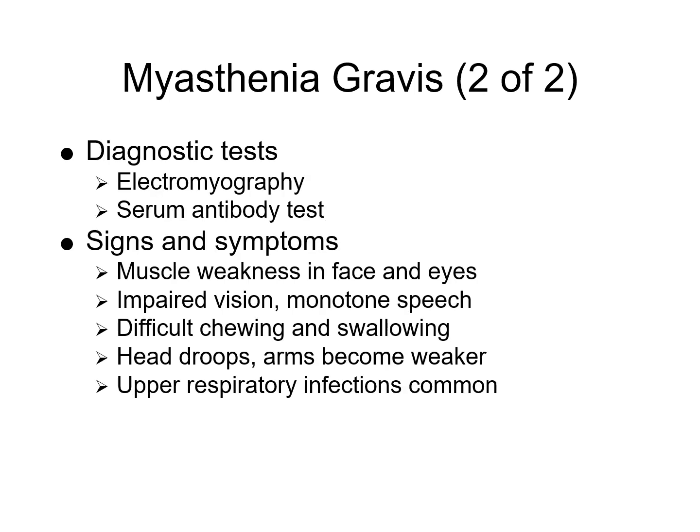Several tests are available, including electromyography to test for muscle fatigue, an assay of antibodies. One test uses edrophonium chloride or Tensilon. This is a short-acting anticholinesterase inhibitor to prolong the action of the acetylcholine at the myoneural junction, resulting in a short period of increased skeletal muscle function.